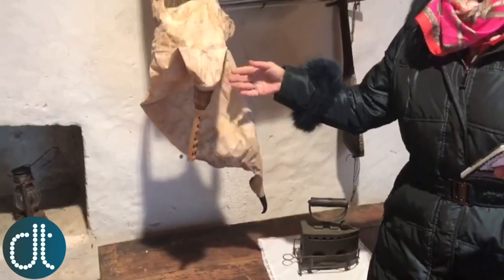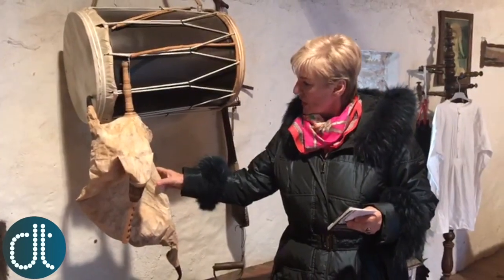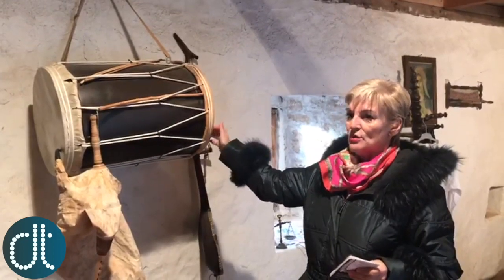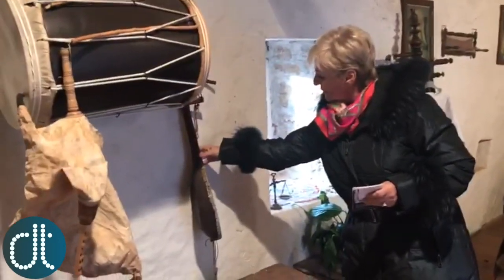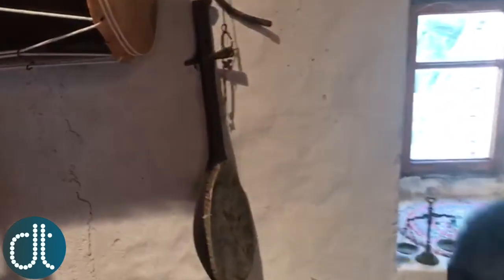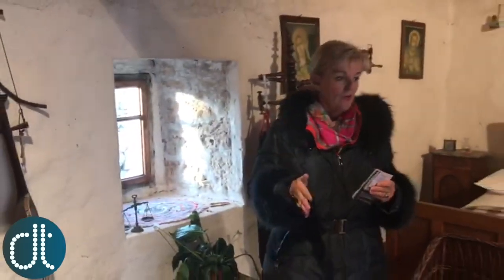This is an instrument called diple, a bit like the bagpipes that we have in Scotland, but this is the Croatian type, and a drum. The drum was used for the dancing. And here we have the gusle. As you can see, there's usually one strand here, and they would tell a story. A history was being brought down from generation to generation.